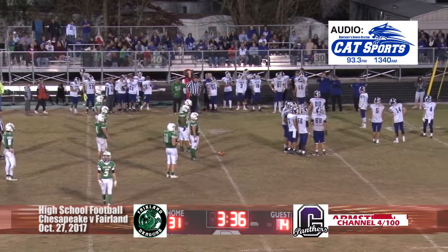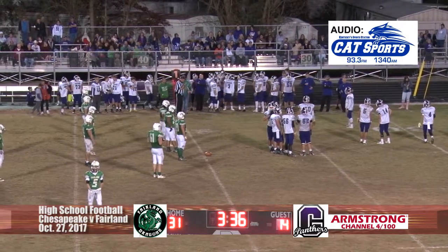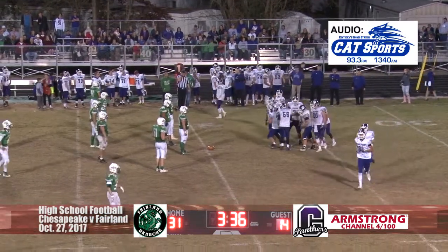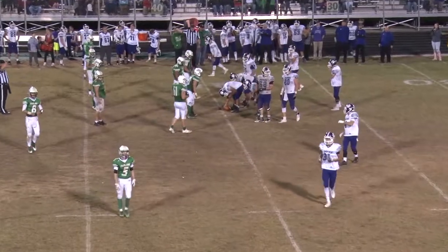So Browning is actually going to be out of the game. It looked like Brevin Hunt tried to make his way back onto the field, and the coaches made him come back off. Oh, Brevin Webb, yeah, he's on his feet. Yep, he's on his feet, but just barely.